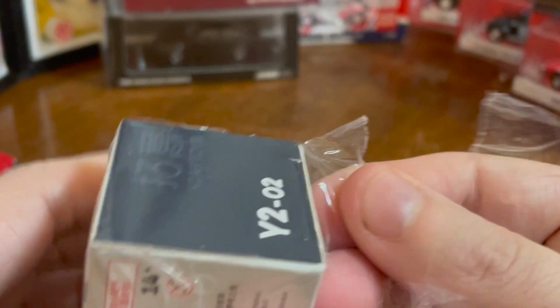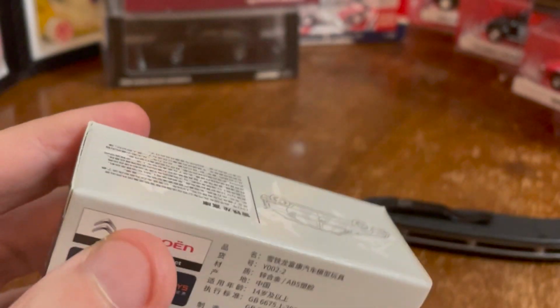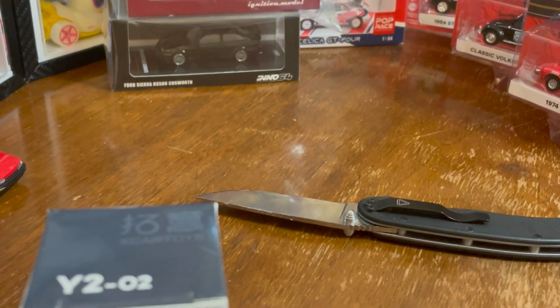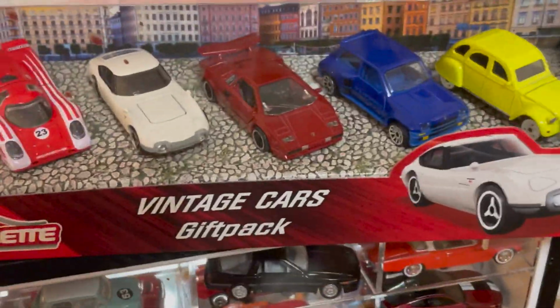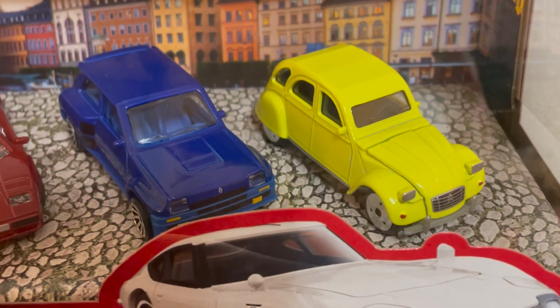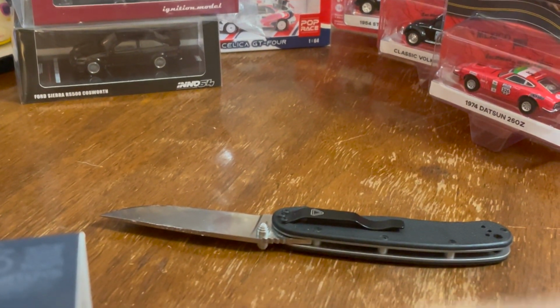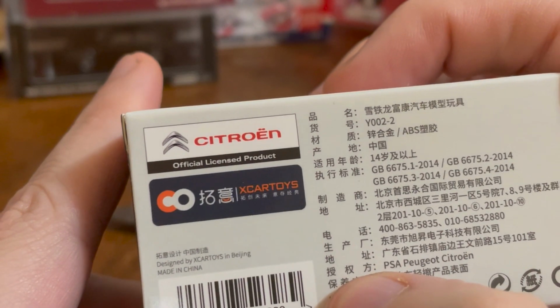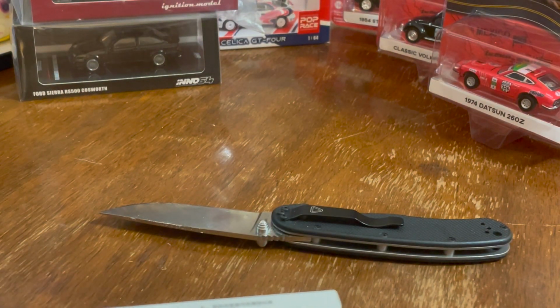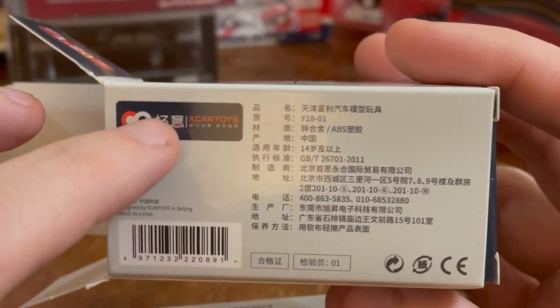Citroen, I know almost exclusively from Rally Sport, but I do have a Citroen. I just haven't opened it yet. I have in this Majorette Vintage Cars gift pack, I don't even know what it's called, but I know it's a Citroen. It's got the double carrot logo. And so this one is licensed by Citroen. And that makes me feel like perhaps I was out of line saying the other one was not licensed. But no, it's not licensed. It just says XcarToys.